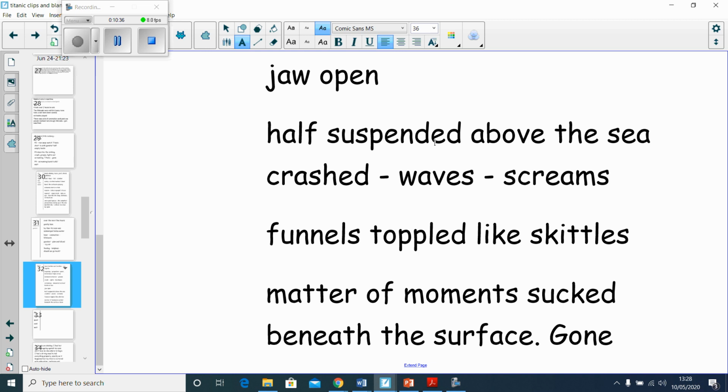You're going to describe half of it suspended above the sea, the crash, the waves, the screams, the funnels toppled like skittles, like toy skittles, and then in a matter of moments, Titanic was sucked beneath the surface. And maybe stop that paragraph with a short sentence. She had gone, never to be seen again.